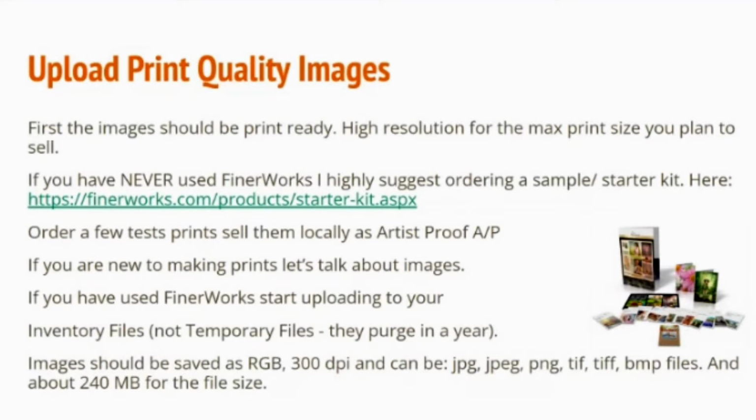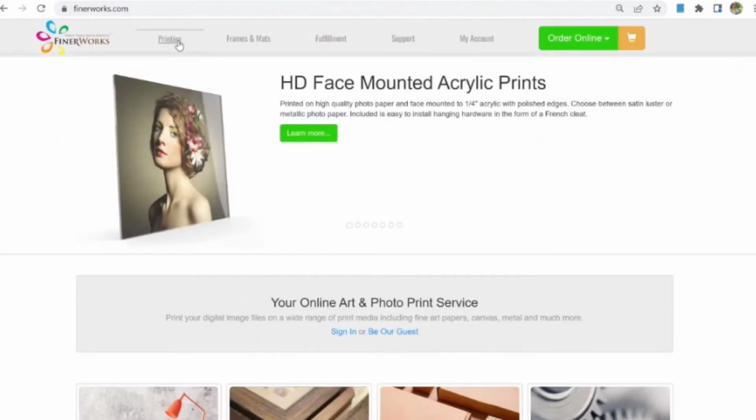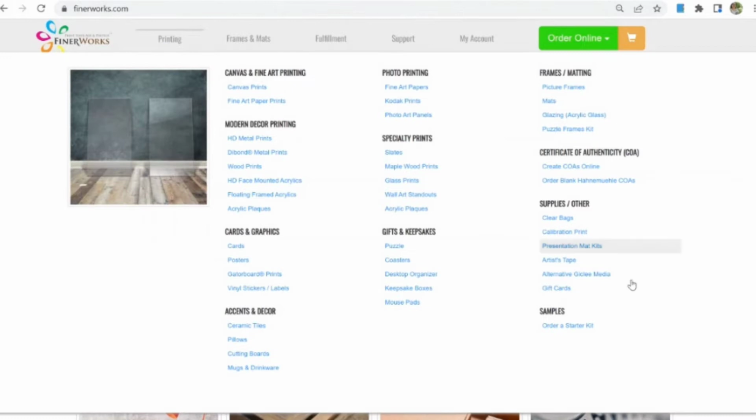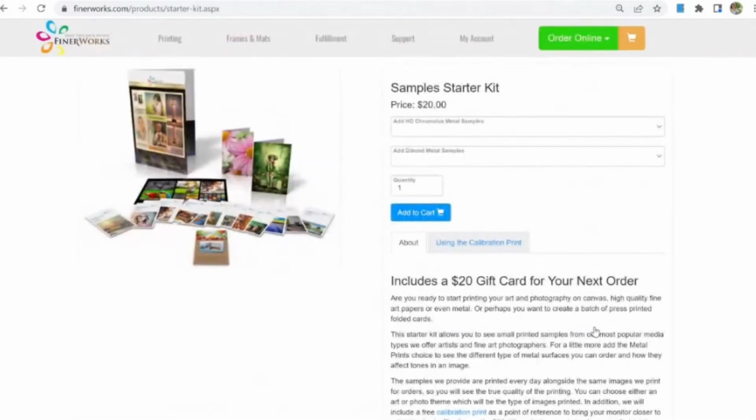frontier on this. First, the image should be print ready, high resolution for the max print size you plan to sell. If you have never used FinerWorks, I highly suggest you order a sample starter kit here. And the URL is pretty easy to find. Let me just show you how to get to this. FinerWorks.com. Go to Printing up at the top left here, and then in this drop down, go to the bottom right under Samples, Order a Sample Kit.